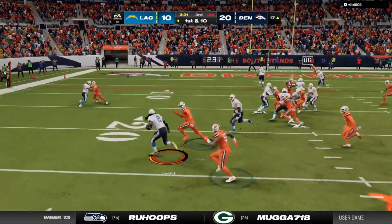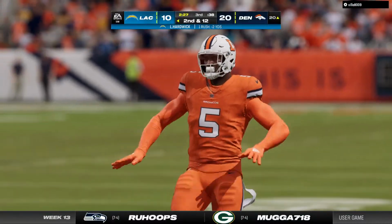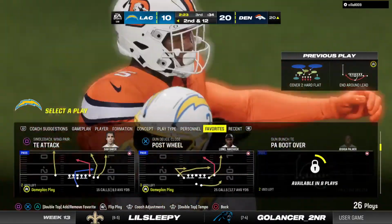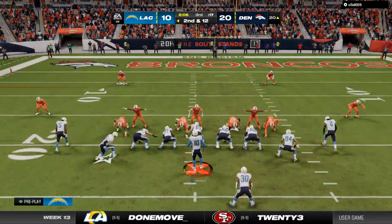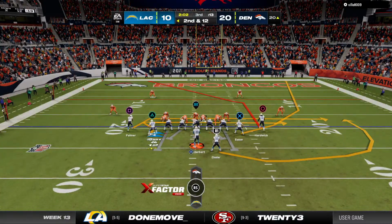They'll try a little trickery here on the end around. And that one's covered beautifully. Their defenders stayed home, and they'll stop him behind the line. 2 yards the loss, 2nd and 12. Well, we saw a lot of negative plays that resulted in plenty of lost yardage in the first half. And that trend is continuing here.